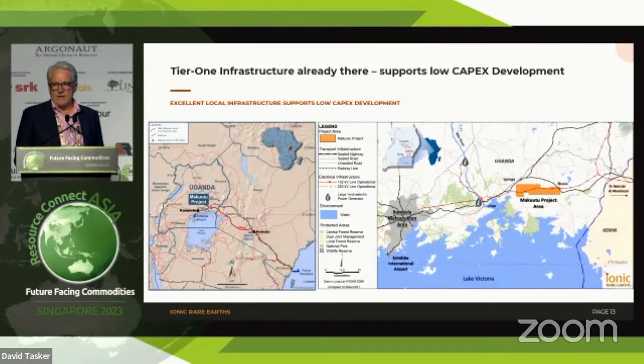So a little bit about Uganda, because it's not widely known about. Total's Lake Albert project is probably the biggest project in Uganda and the pipeline. As you can see from that map, the orange is our project. We're about an hour east of Jinja. Jinja is where we have an office with 50 people, and it is also the source of the Nile on Lake Victoria. So we fly into Entebbe, and there's a very good toll road through the bottom of the country.